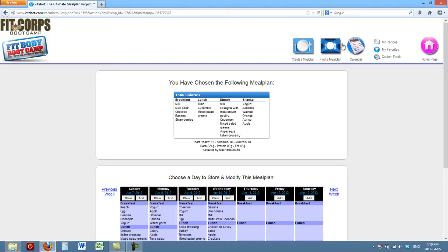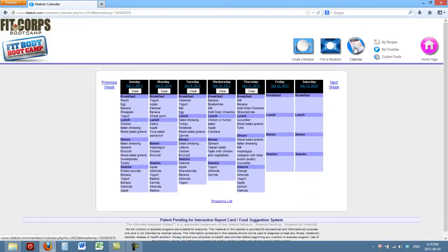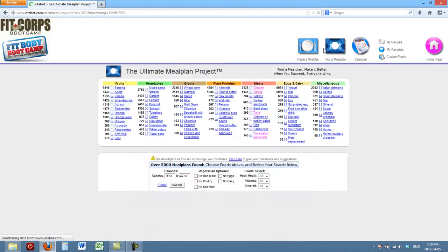But let's not go straight A's, perfect nutrition off the bat. Let's work on week 1, and then week 2 we'll try to get rid of those Cheerios if we can. Let's add that to Thursday. Good to go. We've got snacks throughout the day to balance our blood sugar. We're on Friday and Saturday. 2 more days to go.